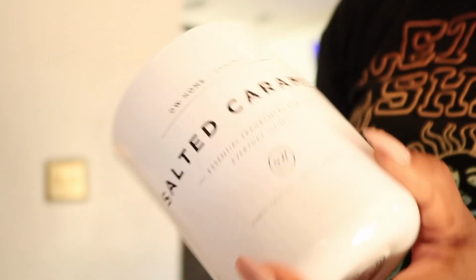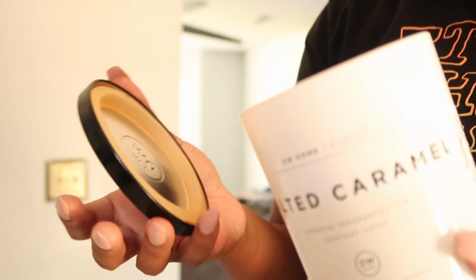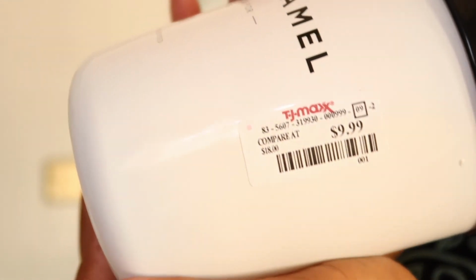I did get it because it is black and white. You know, my house is black and white, light white gray. I'm super excited to light this. I cannot wait. It has the black lid. And this was $9.99.